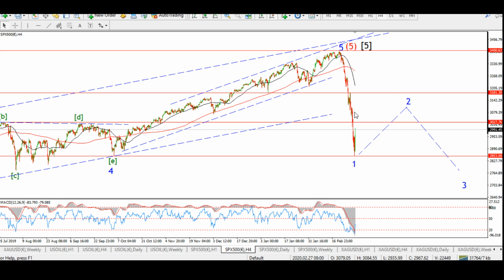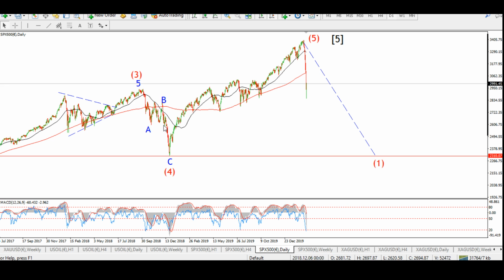So next week, I'll be tracking that 3-wave correction higher to see if we can pinpoint a wave 2 high before we turn lower again into a wave 3. And this would be wave 3 of wave 1. So if you can picture it, that's wave 1 down, wave 2 up, wave 3, wave 4, and wave 5 down, and that would complete wave 1 at a larger degree. This wave 1 in red here should break below that 2300 wave 4 low back in Christmas 18.